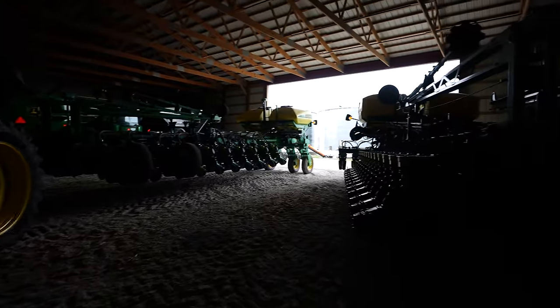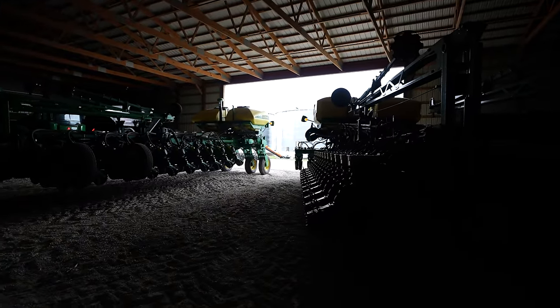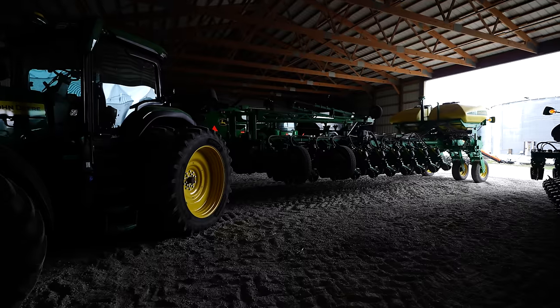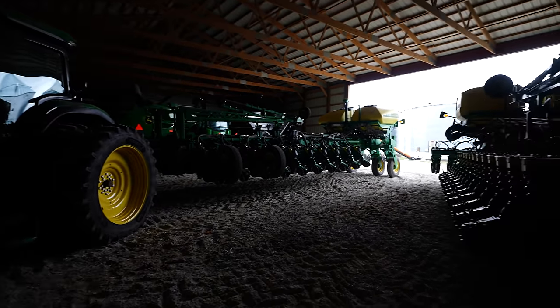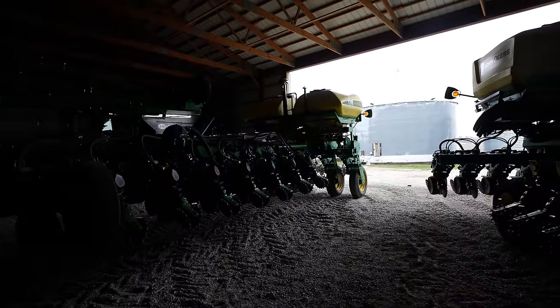And as they were predicting, it is now raining. It's definitely well received. They're calling for over an inch of rain, nice and gentle, exactly how you want it. It should give us another good dose of moisture in the soil going into planting season here in the next few weeks.